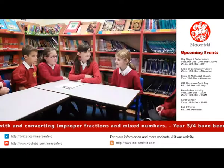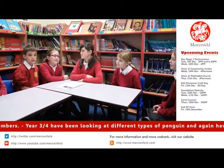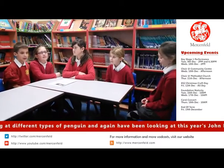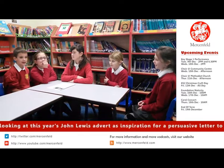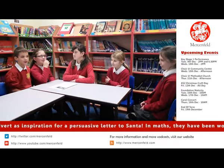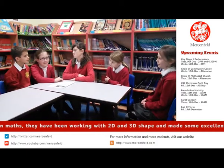So have you been doing anything in maths in Year 3 and 4? Well, we've been doing a bit of shapes. I liked it when we had to draw this house just by using shapes, and we had to know what they were. If not, we couldn't use the shape if we didn't know what it was. My favourite lesson was when we got to make the shapes out of straws and plasticine. Oh yeah, that was quite fun.